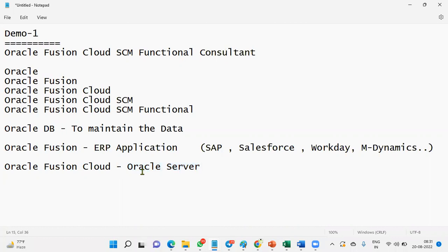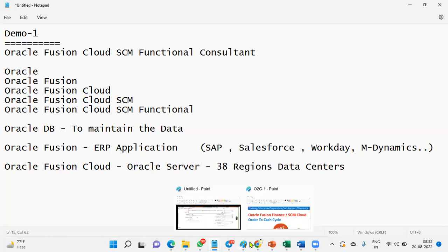What Oracle is telling is that we have established data centers in 38 regions. For example, in India, Oracle has established data centers in two regions. One is in Hyderabad, another one is in Mumbai. I'll show you.